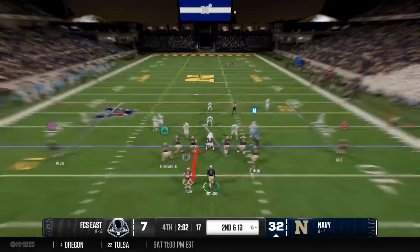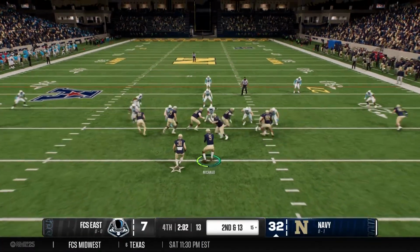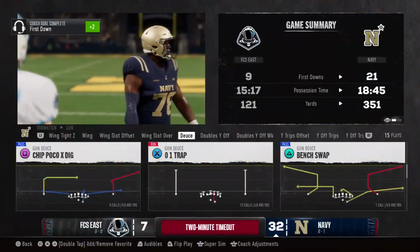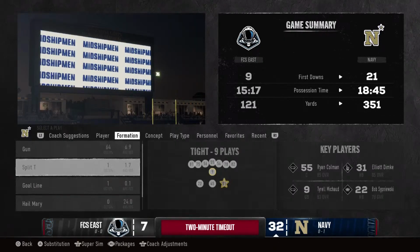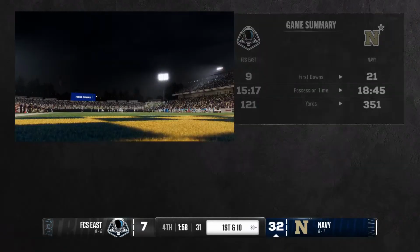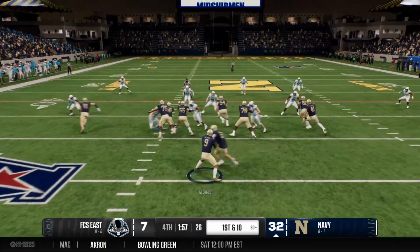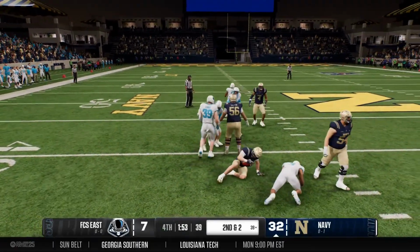Second down here, and maybe they've got time to get one more snap off before the 2-minute warning. They'll run it to keep this clock grinding. A little more space, open up that playbook even more as they pick up the first down out to the 30. Here's this offense with a fresh set of downs. From the gun, the ground game. They'll rip off 8 on that play.